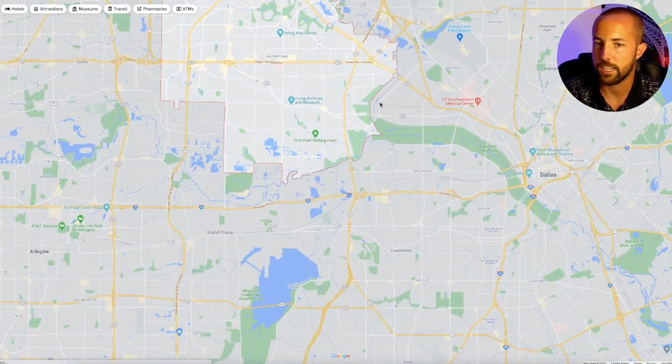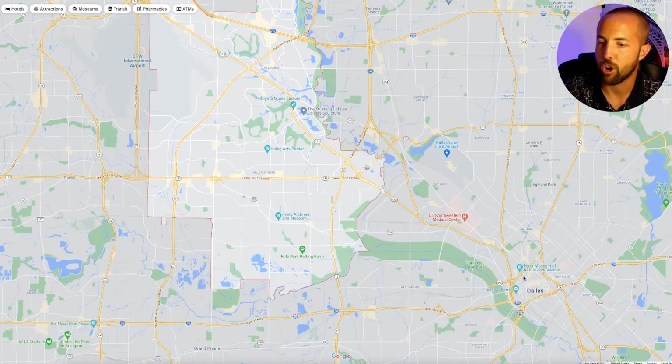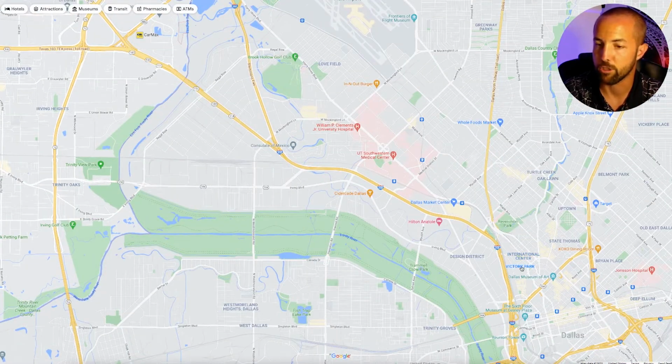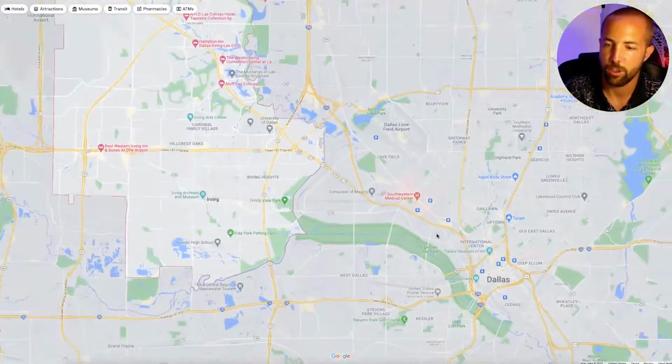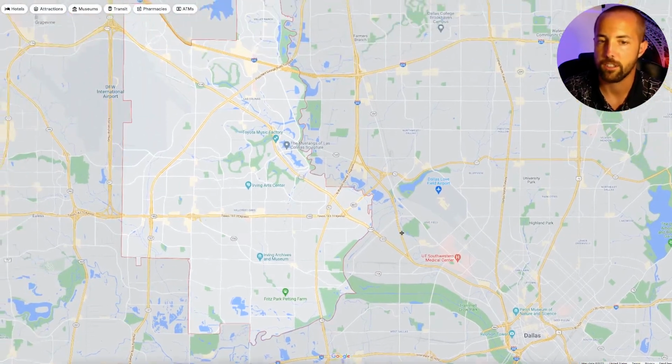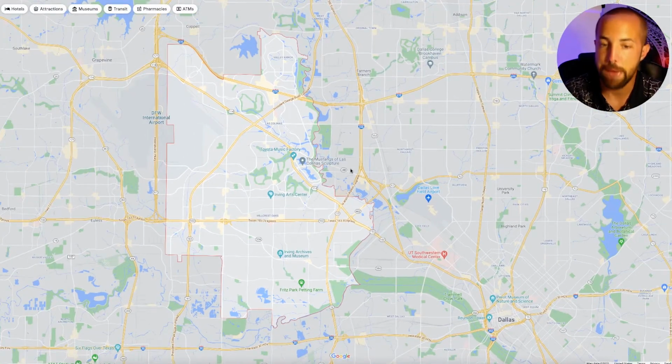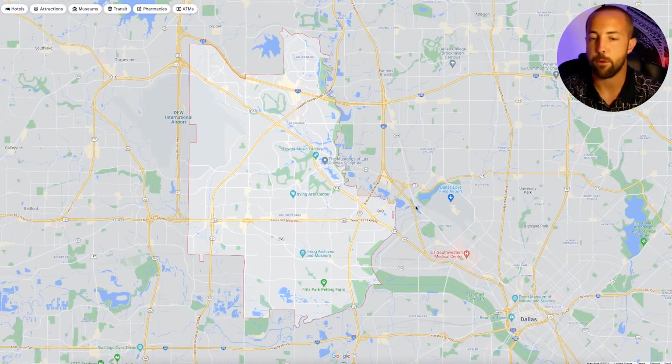And then of course the Mavs and the Stars play just up here in Victory Park, just north of downtown Dallas. So 20 minutes, like I said, down to downtown Dallas if you want to catch a Mavs or a Stars game over there.